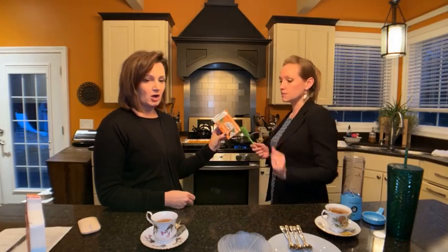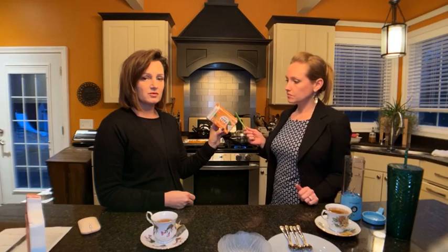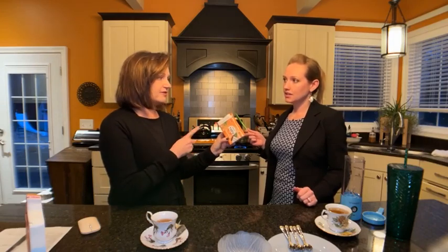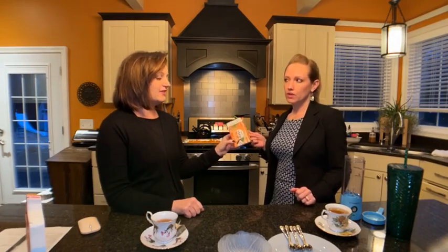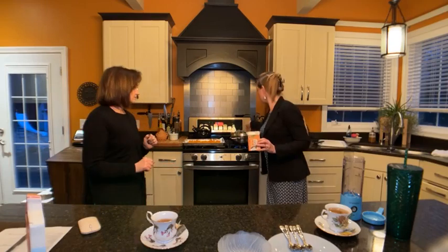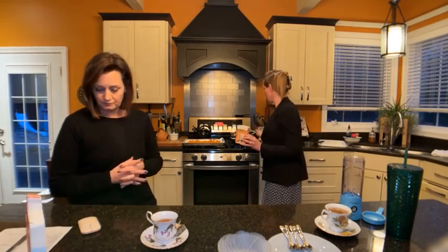So all we had was extra firm tofu. Silken tofu would be smoother if you need super smooth. I'm hoping that this is going to blend up smooth. I think it will. It's tofu. You can use chicken broth, vegetable broth, whatever is best for you for this as well. So, all right.